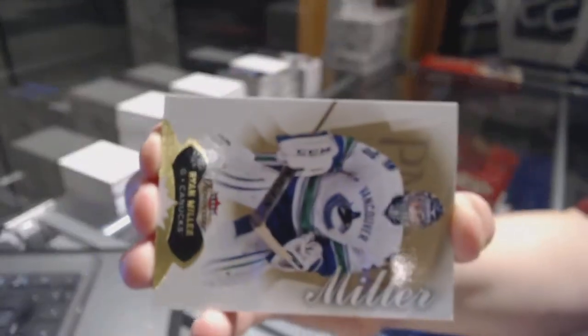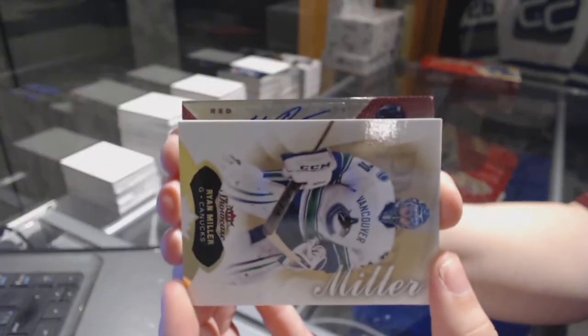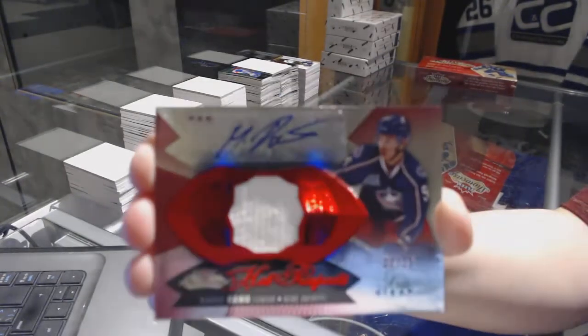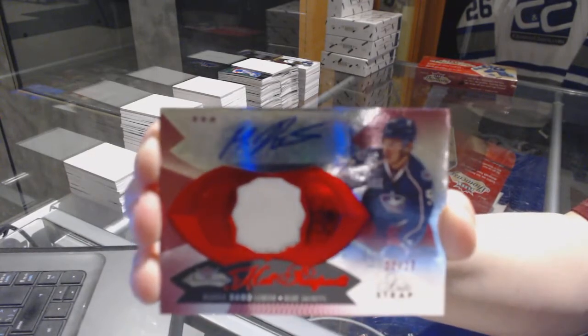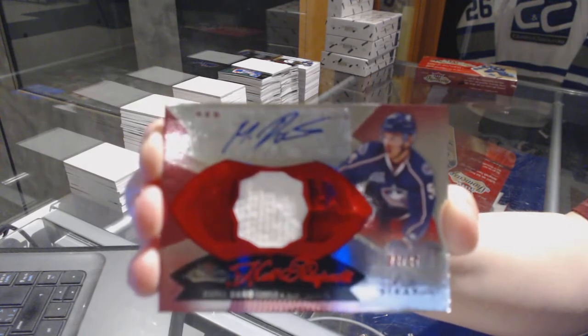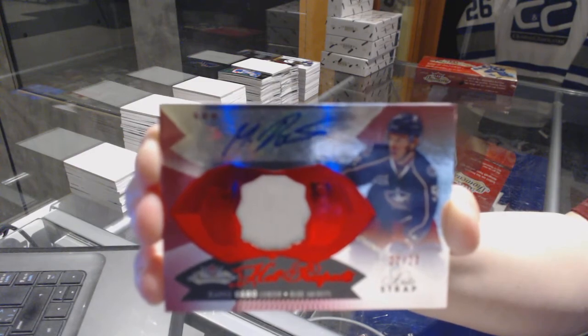Wow. For the Columbus Blue Jackets, red glow auto strap number to 27, Marco Dano. Marco Dano, red glow auto number to 27. That's pretty sweet.